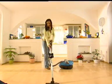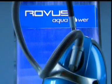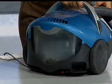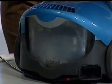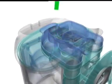We are introducing the solution to a healthier, cleaner home and fresher air, the revolutionary Rovers Aqua vacuum cleaner. The secret is in the superior water filtration system, combined with 6 extra filters plus HEPA filter. Unlike traditional vacuum cleaners, while deep cleaning your home, Rovers retains up to 99% of all the harmful microscopic airborne pollutants in its water filtration system.